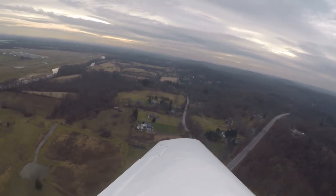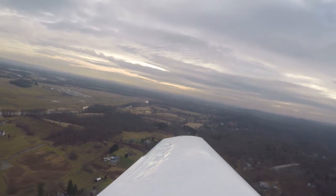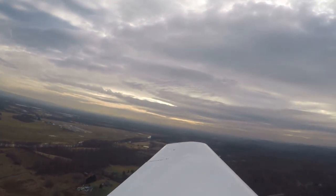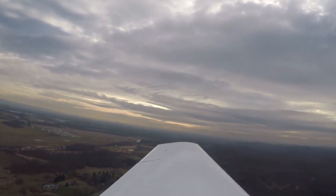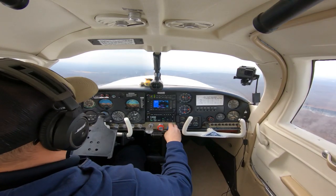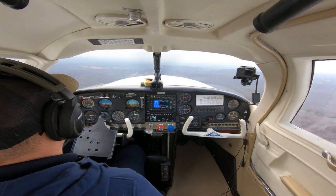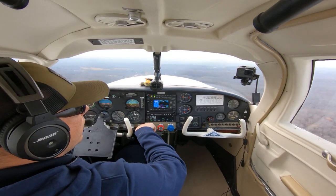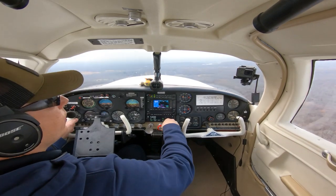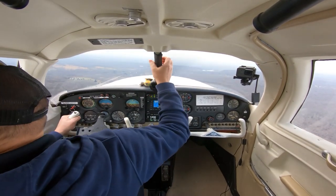We're going to switch to 2-2 also. Alright, fuel pump's coming off. The landing light on. A lot of work in a complex plane, with touch and goes, full stops, you name it. Well, it's really touch and go.